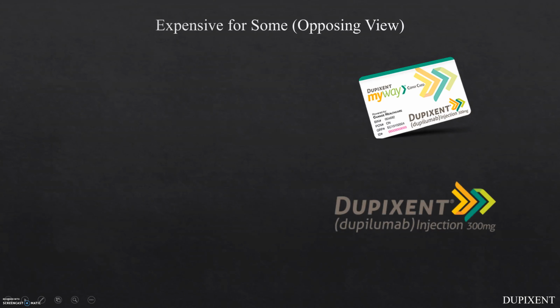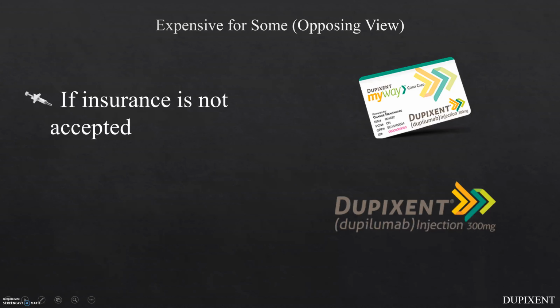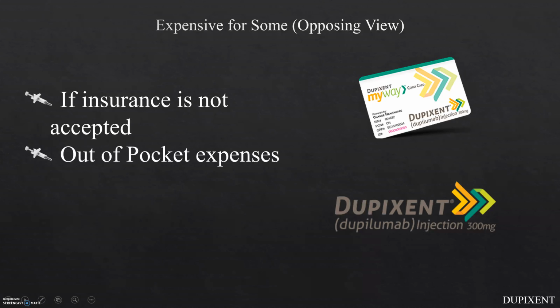The opposing view. Dupixent might be expensive for some. Although Dupixent does try to make their medication available for all who need it, there is always a slight possibility that the insurance will not be able to cover the expenses, and Dupixent will become an out-of-pocket expense for the patients.